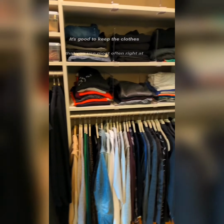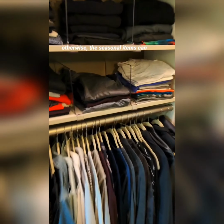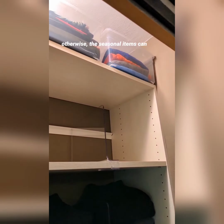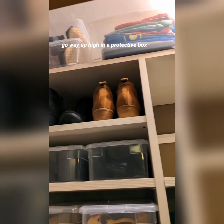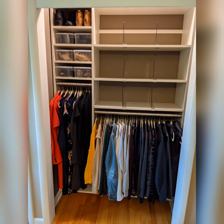It's good to keep the clothes that you use most often right at eye level and within arm's reach. Otherwise, the seasonal items can go way up high in a protective box for you to grab as it gets warmer.